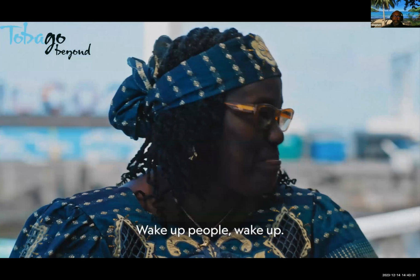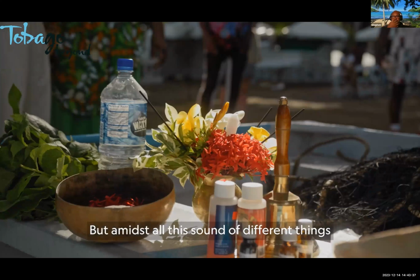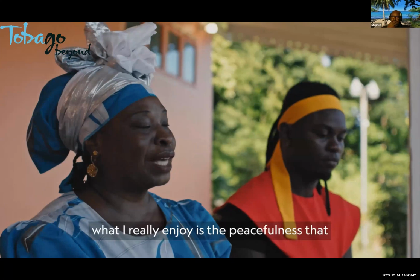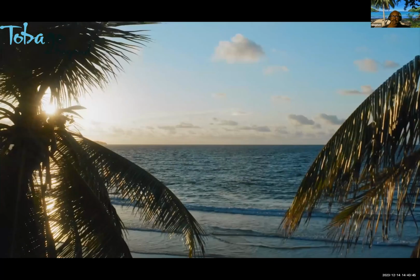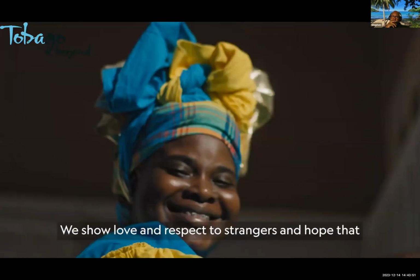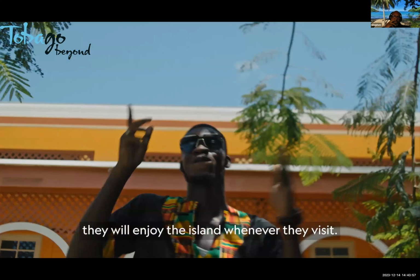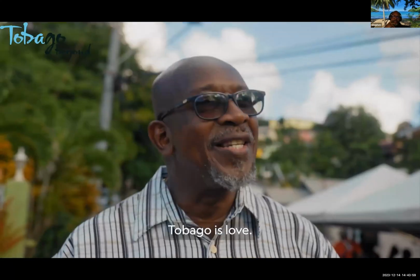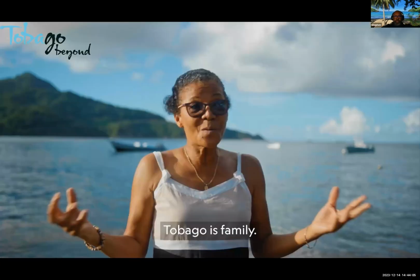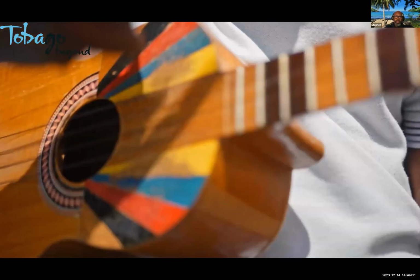Wake up, people, wake up. But amidst all this sound of different things and different cultural activities, what I really enjoy is a peacefulness that comes through all of it. We are a beautiful people, the people of Tobago. We show love and respect to strangers and hope that they will enjoy the island whenever they visit. Tobago is love. Tobago is unity. Tobago is a rhythm. Tobago is community. Tobago is family. Tobago is tranquility.